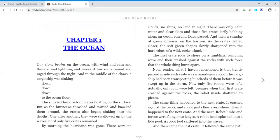So I will begin. Chapter 1, The Ocean. Our story begins on the ocean with wind and rain and thunder and lightning and waves. A hurricane roared and raged through the night. And in the middle of the chaos, a cargo ship was sinking down to the ocean floor.